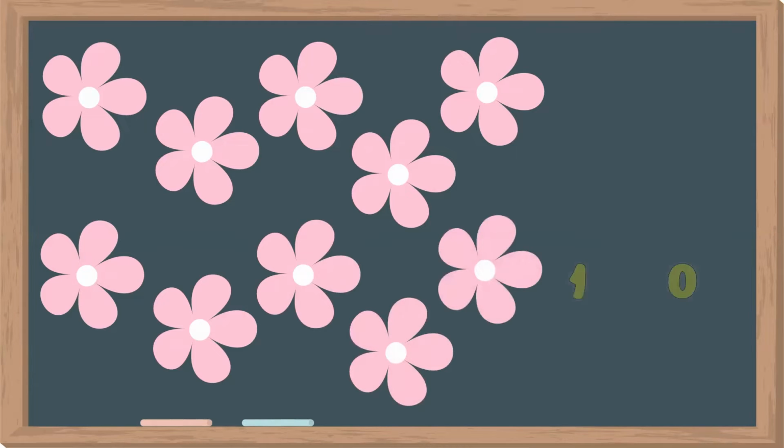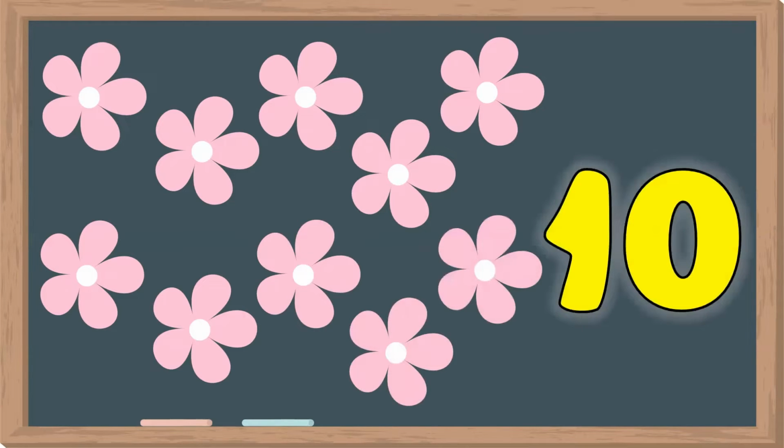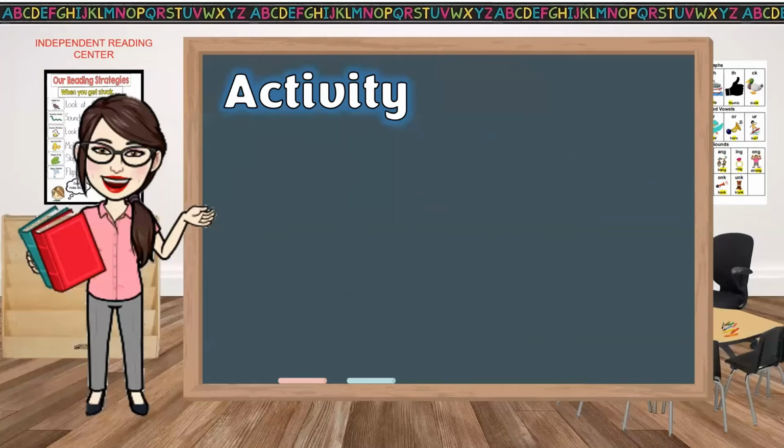1, 2, 3, 4, 5, 6, 7, 8, 9, 10. There are 10 flowers. Very good, kids! 10. How many of you got the correct counting? Good job! And now for our activity.